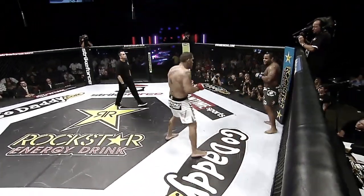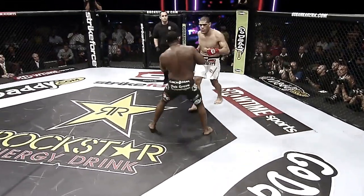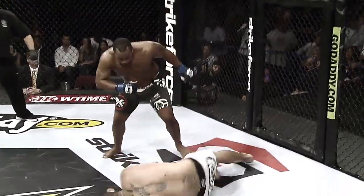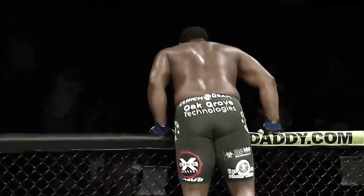Cormier now along the fence. Cormier's laughing like, wow, I can't believe I got out of the way of those. Again, looking to catch the kick, catches him with the right instead. A minute 11 left in the first. The jab from Cormier. Uppercut. Oh, down goes Silva. And the fence. Cormier has done it. Daniel Cormier.